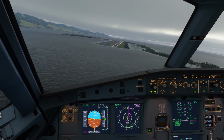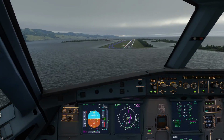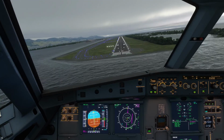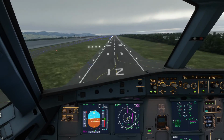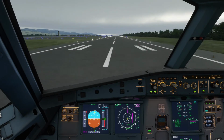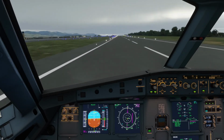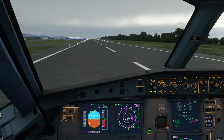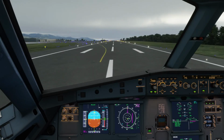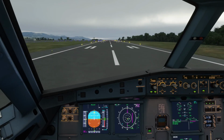Wind's coming in. 300. 200. That's better. Yeah, we're a little high. 100. 60, 50, 40, 30, 20. Retard. Oh, we're down. Not pretty. A little bit hairy, actually. All right, there's 60.